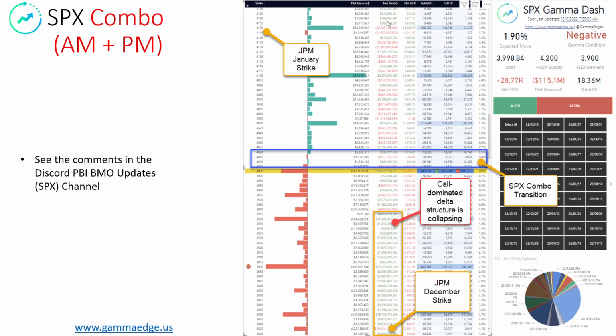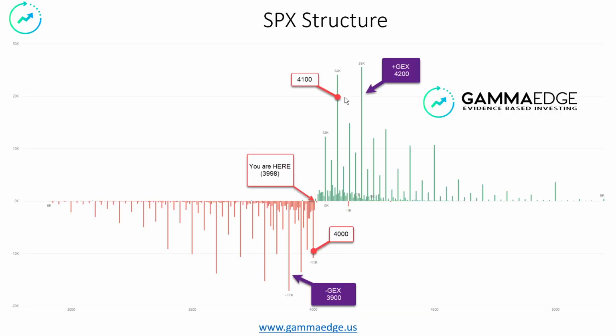If we get a continuation of more red here, that means the calls are being closed, puts are being opened near the money, and that's a problem. That will continue to put downside pressure on the markets. So we are looking to watch this overall delta structure as we go forward, and then of course the gamma structure starts flipping below that 4005 strike and heading south.